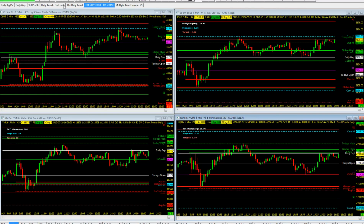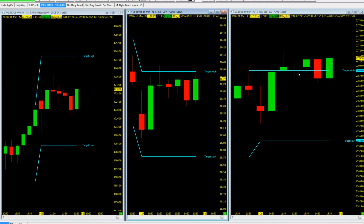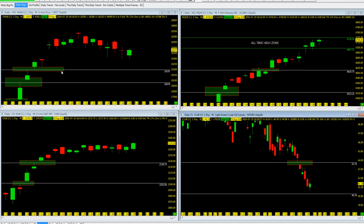Well, not bad. ES and YM hit their upper targets, even though the trend predictor said downside, with the reverse, it eventually ended up hitting the upper targets. Take a look at the daily gaps. Daily gaps still continue to be downside. No daily gaps, but NQ playing around in the all-time high zone here, 47.3950 on the NQ.